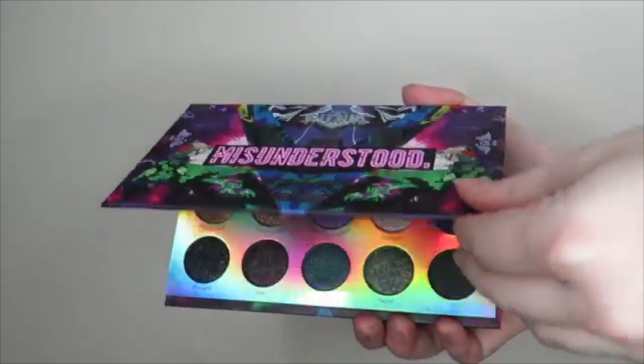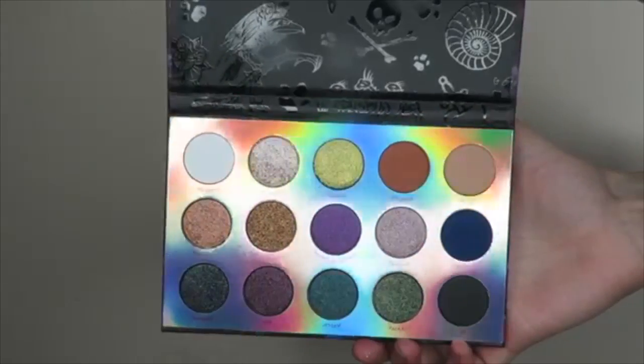As I said, this was literally the biggest collection I've ever seen from Colourpop since I started buying Colourpop years and years ago. So let's get to talking. For one, you've got the Misunderstood palette, which I think is one of their coolest packagings ever. Then you open it up and damn.